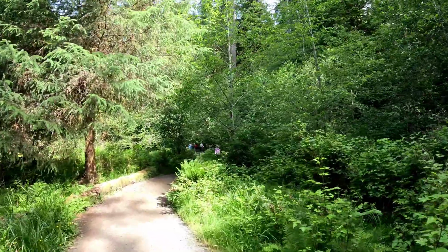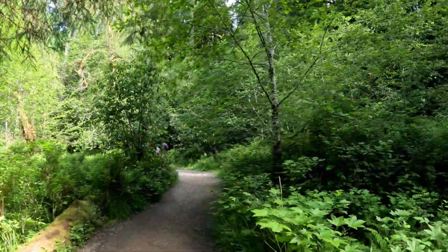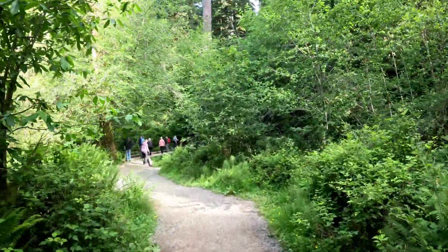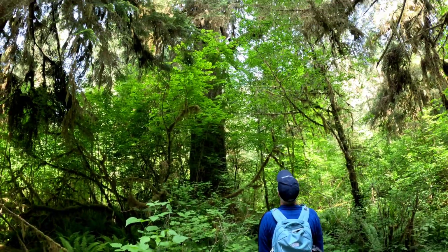This is the Hall of Mosses Trail in the Hoh Rainforest. They get 137 or more inches of rain per year, which I thought was an interesting contrast to Lima, Peru, which gets 7 millimeters of rain per year. That is a big tree.